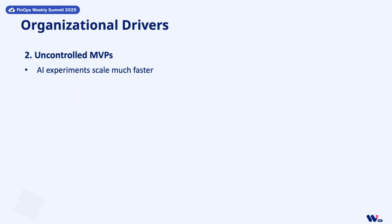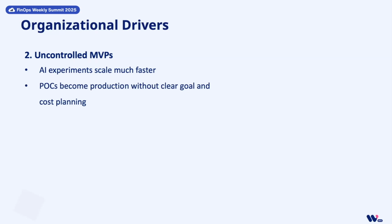The second organizational driver is uncontrolled MVPs. I don't know if you've witnessed it in your organization, but AI experiments scale much faster. So a developer can try a new feature that combines AI, and really quickly this experiment can rise into high costs. And then the next step is that this experiment or POC becomes production without a clear goal and cost planning. And you know how production hits you hard.